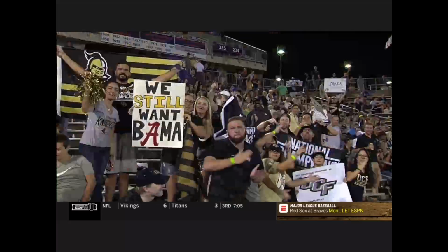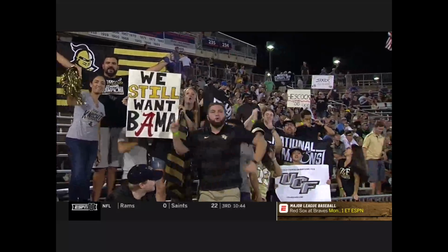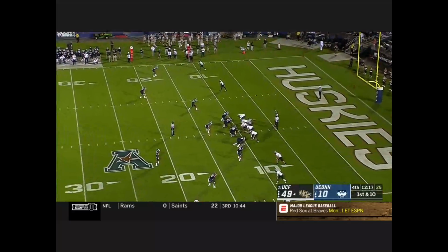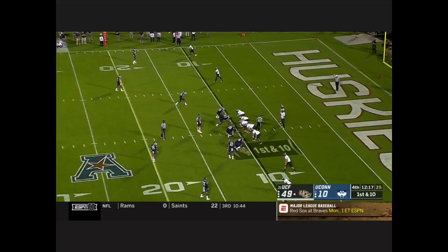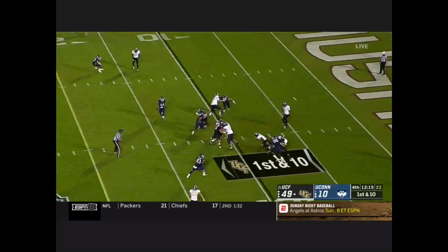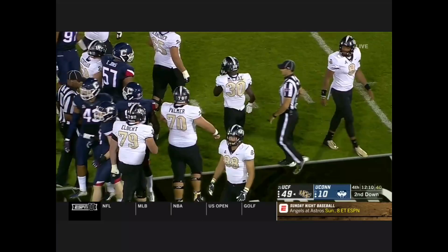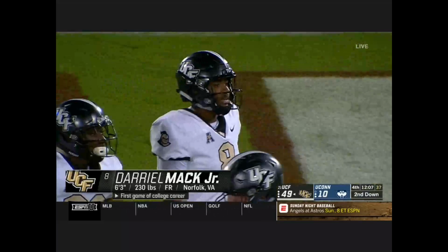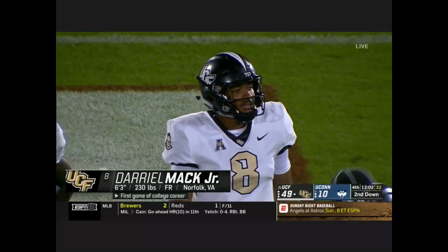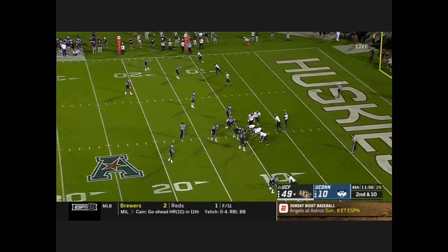The Knights are favored to win the American again. After this, they don't play another conference game until October 6th against SMU. Well, Mackenzie Milton's night appears to be over. Daryl Mack is in at quarterback now for UCF, a redshirt freshman out of Norfolk, Virginia. Milton is the only quarterback on the roster who's ever played in a college game. So Mack is making his debut for UCF. And what a night it was for Mackenzie.